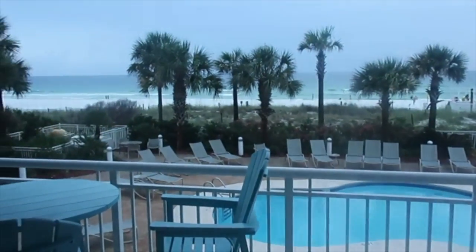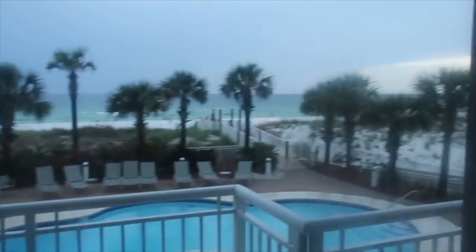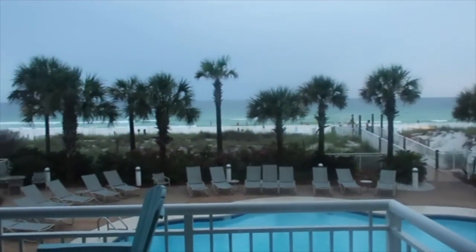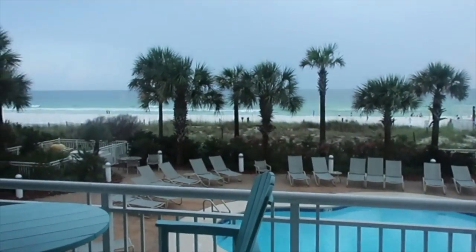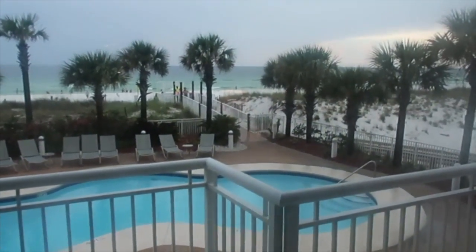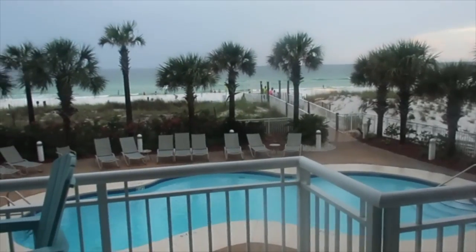There are quite a few people out now and the weather looks fine now. That's the beauty of Florida, really, from our experience being on the beach. You'll have your pop-up thunderstorms and then they hit and then they go away and then you can go back out and play again.